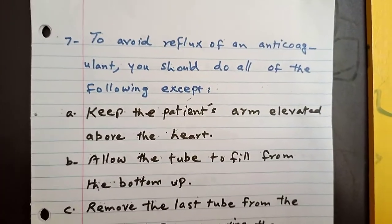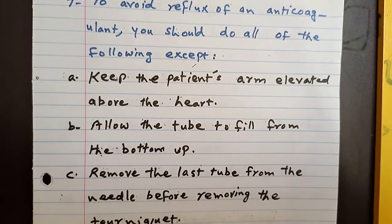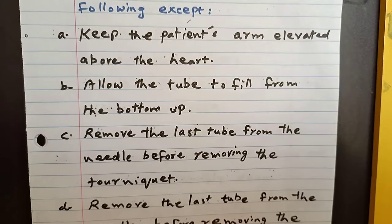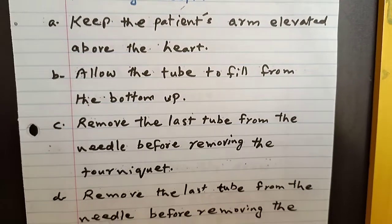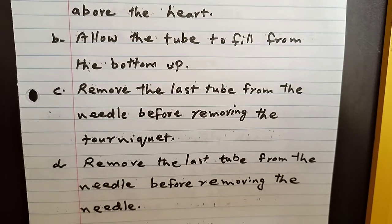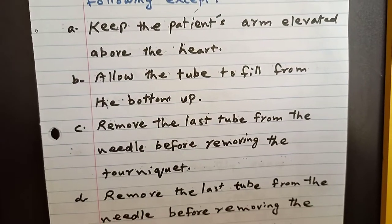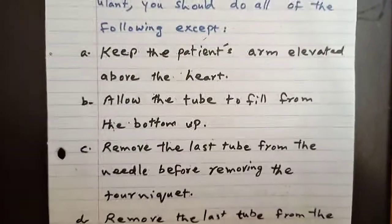To avoid reflux of an anticoagulant, you should do all of the following except: keep the patient's arm elevated above the heart, allow the tube to fill from the bottom up, remove the last tube from the needle before removing the tourniquet, remove the last tube from the needle before removing the needle. The answer is A. Keep the patient's arm elevated above the heart.